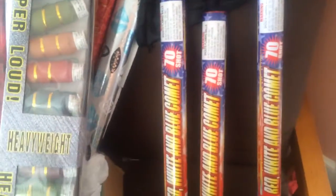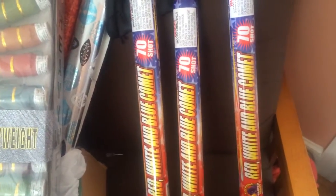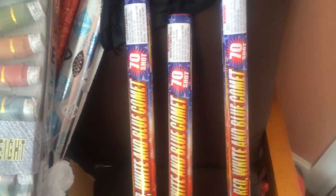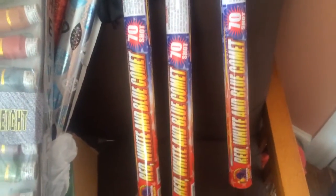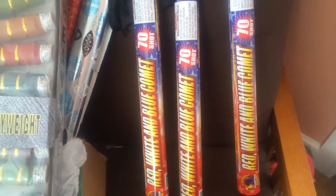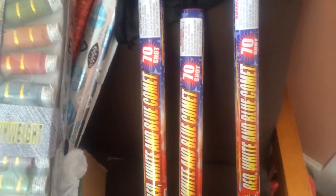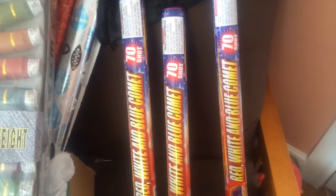Red, white, and blue comets. These Bad Larrys are my Roman candles. 70 shots. Not bad. I like them. I got these at Phantom. They're usually like about 24, 25 bucks, and of course I buy one get one free, but I used my 50% off to get this. I really didn't want to get a whole lot.